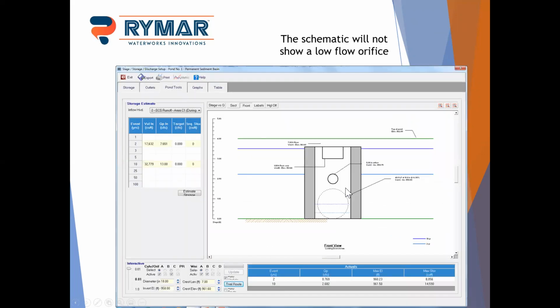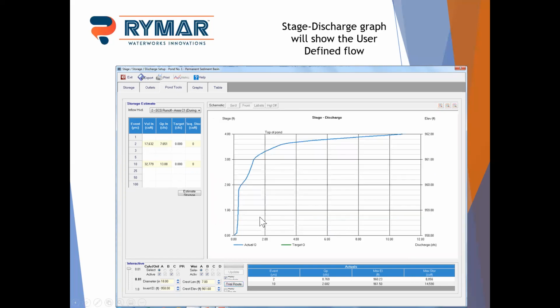And then if you look at your outlet structure in HydroFlow, your schematic, you'll notice normally you'll have a low flow orifice down here at the bottom. You don't see that here because of that user-defined flow rate. You do see the 6-inch orifice, the rectangular weir, top of the riser, all going in there. And so this is your stage discharge curve. Again, this is your skimmer flow here. Then that 6-inch orifice kicks in, then the rectangular weir kicks in, then the top of the riser.